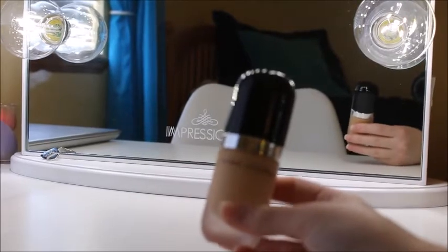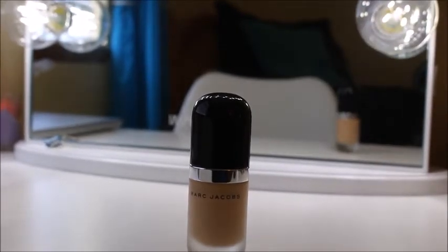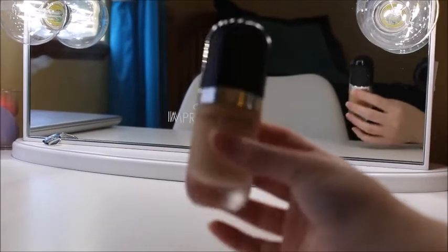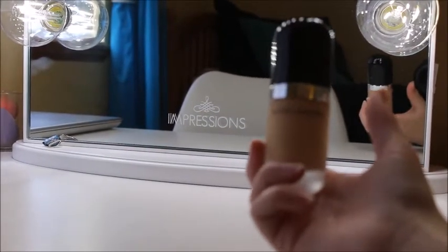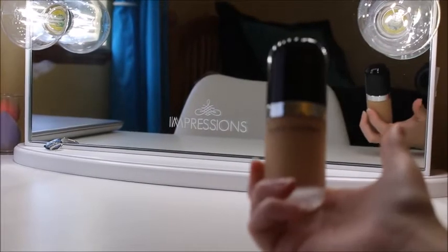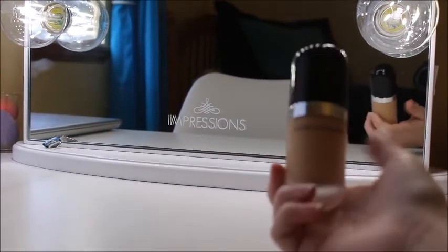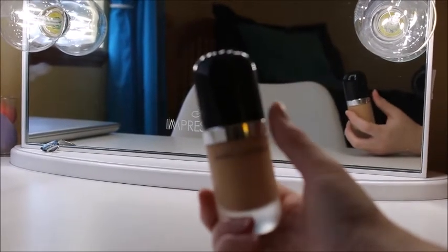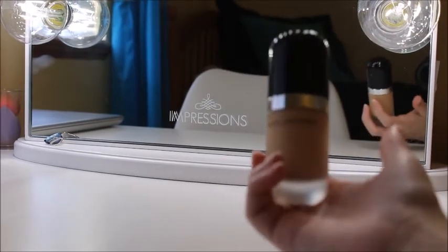And I can't use it alone, so I usually mix it with the Too Faced one or my MAC Studio Fix or something like that, because it literally is so full coverage. And I did buy this online, so the shade match isn't perfect, so I have to do a little bit of mixing. But overall, this foundation is really great, but it is expensive. I think it is about $55. But it makes sense because it's Marc Jacobs, it's a luxury brand, and he does make good clothing and designing and bags and stuff as well. But if you guys are willing to splurge on this, I would most definitely do so.